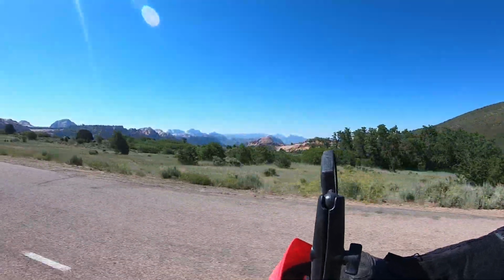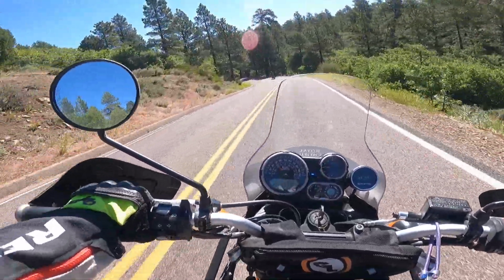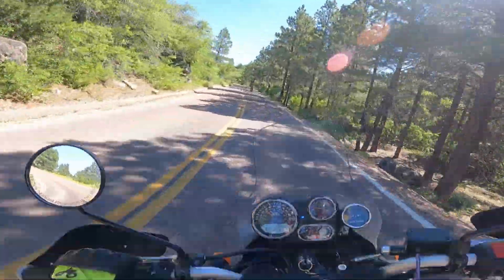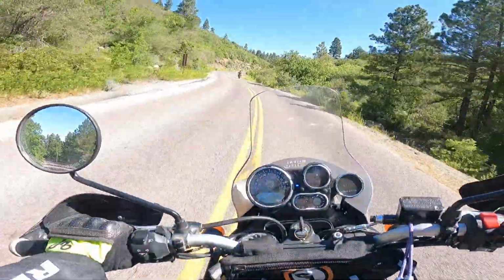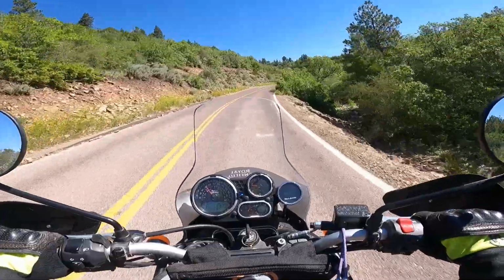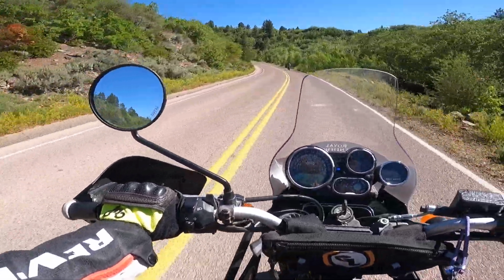So I am breaking in a new helmet today. I got the Scorpion EXO, gosh darn it, I can't remember the exact model, but it's a modular helmet and I really, really like it. It is tighter in the cheeks than my HJC helmet was, but that's how they're supposed to be. I feel a lot safer with this helmet. I really like the built-in sunscreen. It's been really nice, and it's the same helmet that Dave's been rocking for the last year, and he's really liked it, so I thought I'd give it a try, and so far so good.